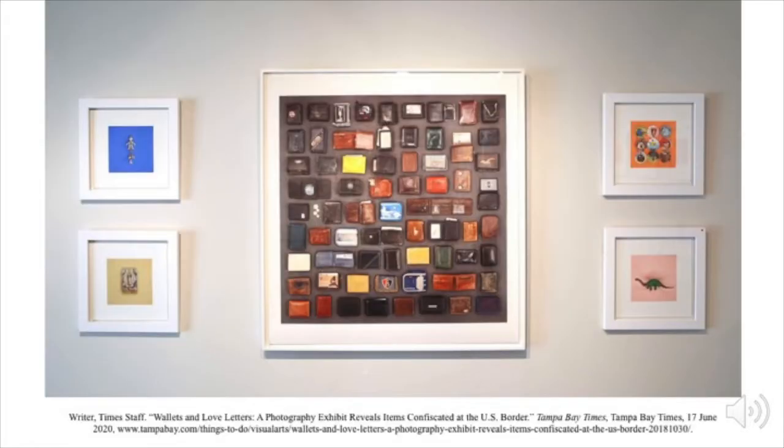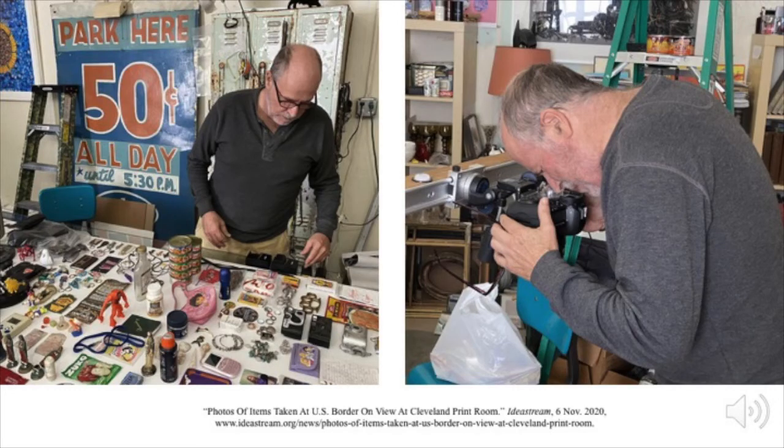Hello, today we're going to be talking about an artist photographer named Tom Kiefer, who's based out of Arizona currently. Here's a picture of Tom Kiefer. He was best known for his work titled El Sueño Americano, which translates to the American Dream, which we're going to be talking about in this presentation.